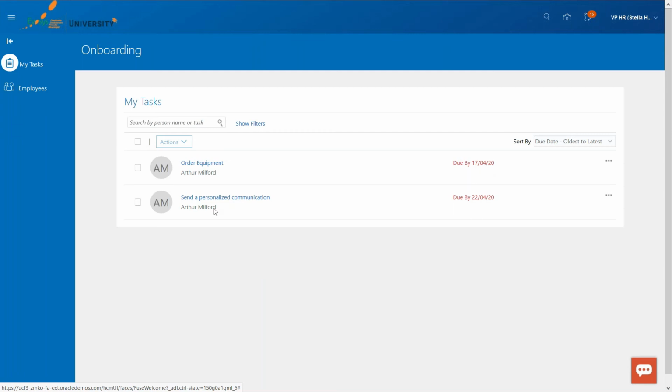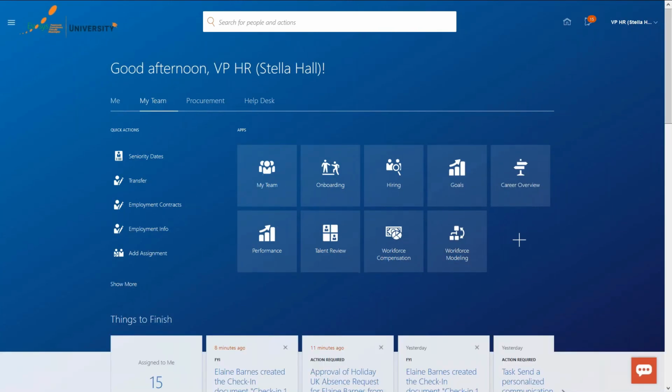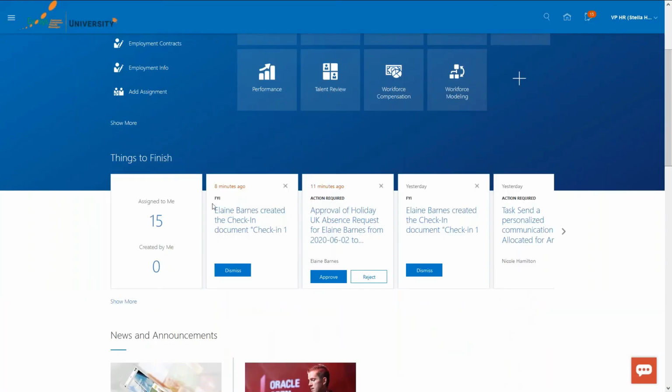I'll have a look at Arthur in a moment, but before I do, I'll come back to the front page and have a closer look at some of those tasks that we have. You'll see we've got notification of the check-in document that Elaine started, which came through 11 minutes ago. We'll also see the approval request coming through in relation to Elaine as well. So nice and easy, I can just approve if I want to.